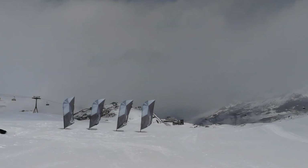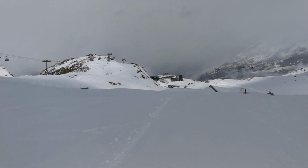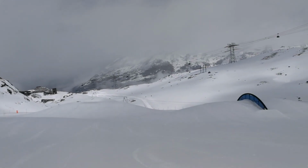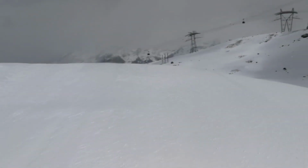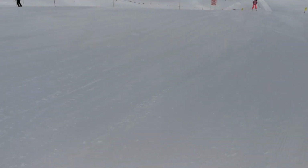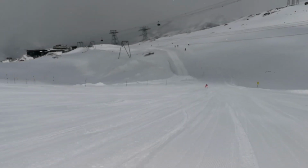If you have a snowboard or skis, very nice to drive with the short snow blades. It's a lot of power. Okay. Have some speed because it goes up on the side.